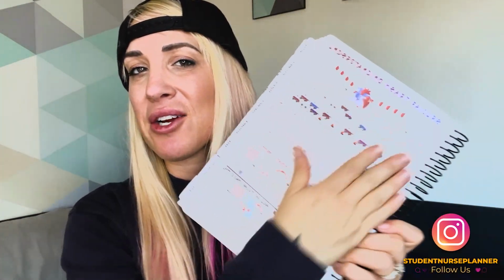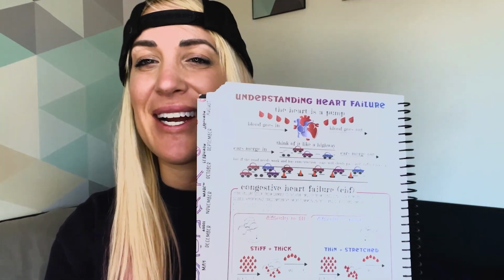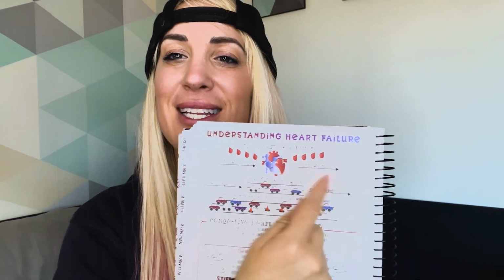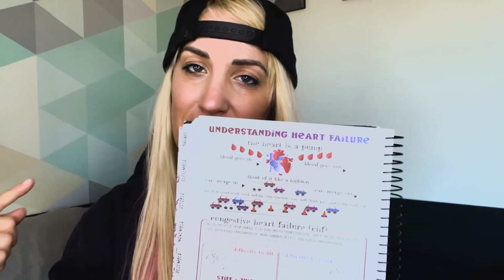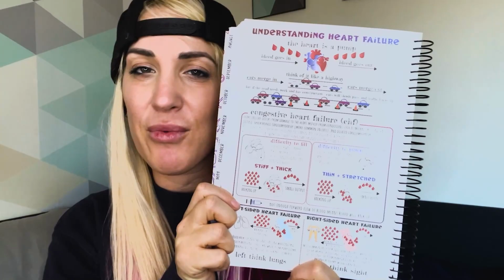So for example, one of my most favorite pages back here in our content page, this page is all about heart failure. It is a page that you may have seen on our Instagram. One of the best breakdowns is talking about the heart, how the blood goes in and the blood goes out. And just like cars on a highway, the cars go in and the cars merge out. And if there's any kind of traffic jam, the cars are gonna back up. And we go into full detail in comparison of what that looks like.